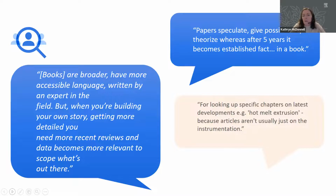So this one on the top right, I like, it's a nice summary. Someone said, papers speculate and give possibilities and theorize, whereas after 5 years, it becomes established fact in a book. Or books are broader, they have more accessible language, written by an expert in the field. But when you're building your own story, getting more detailed, you need more recent reviews and data becomes more relevant to scope what's out there.